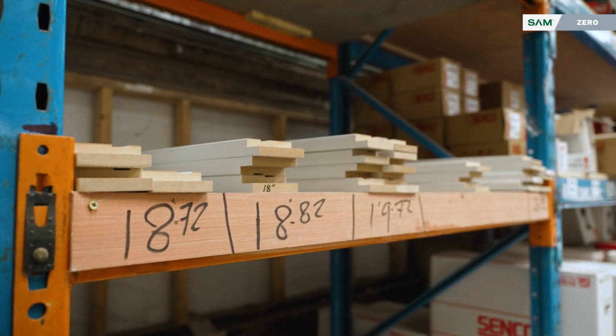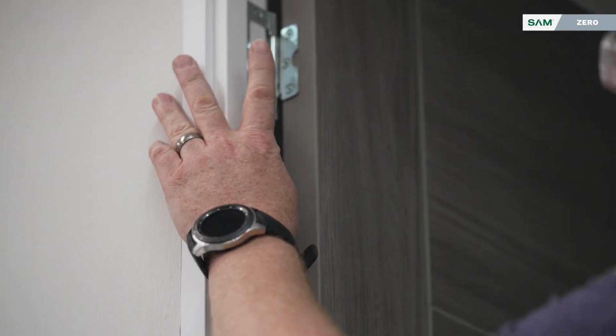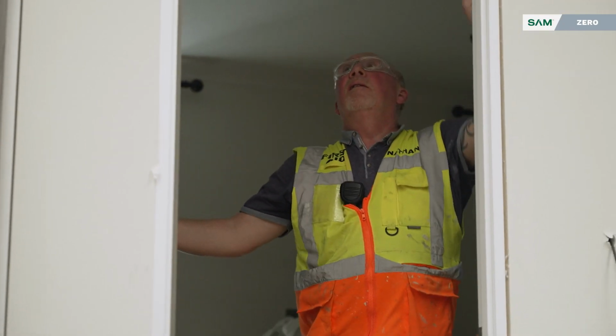Since we've been using Sam's and they've been introduced to the factory, it's bought in at size and it's easier to use. We put the frames together, they put on the line, the openings are ready for us. The frames are fixed, made square, doors are hung, architraves and door stops are fitted, finished article.